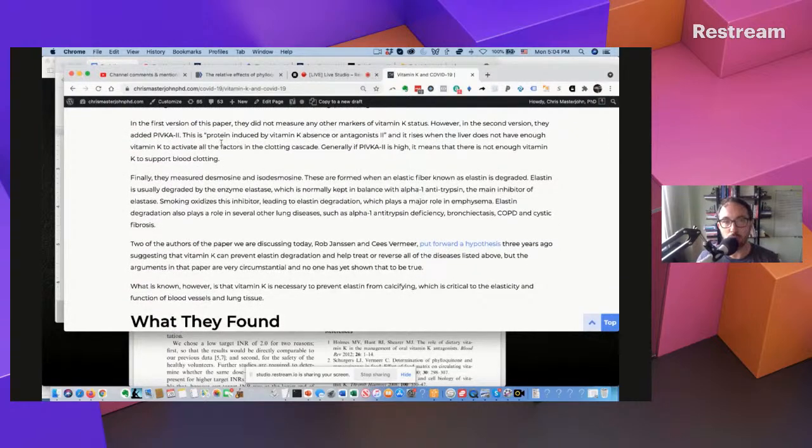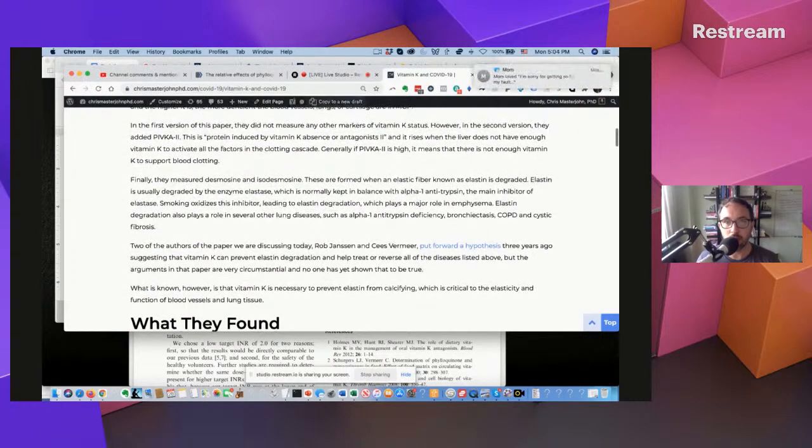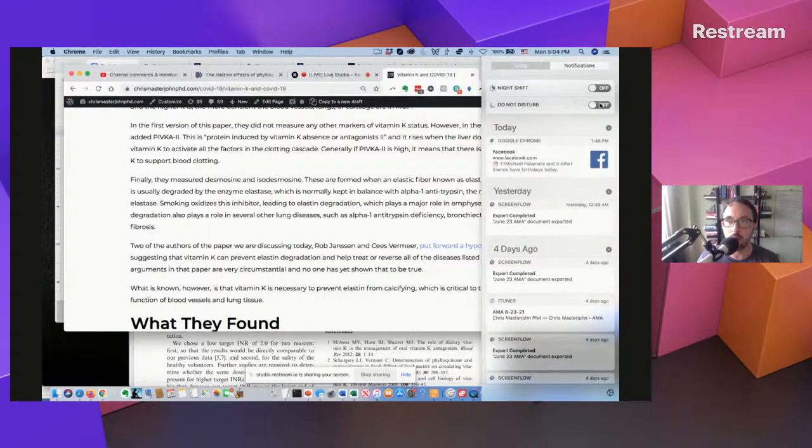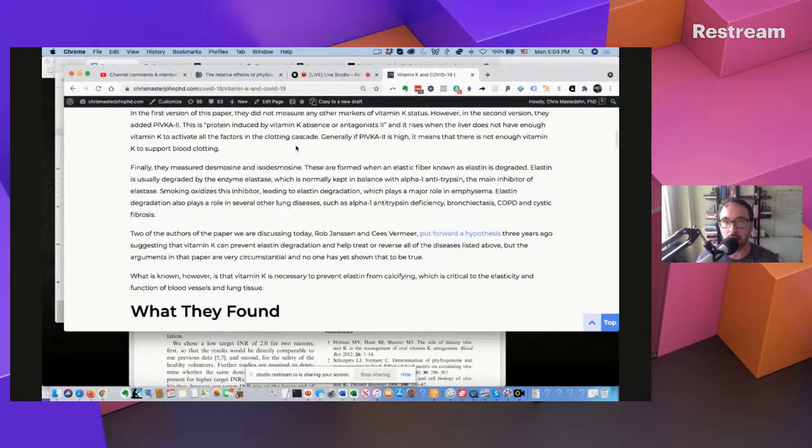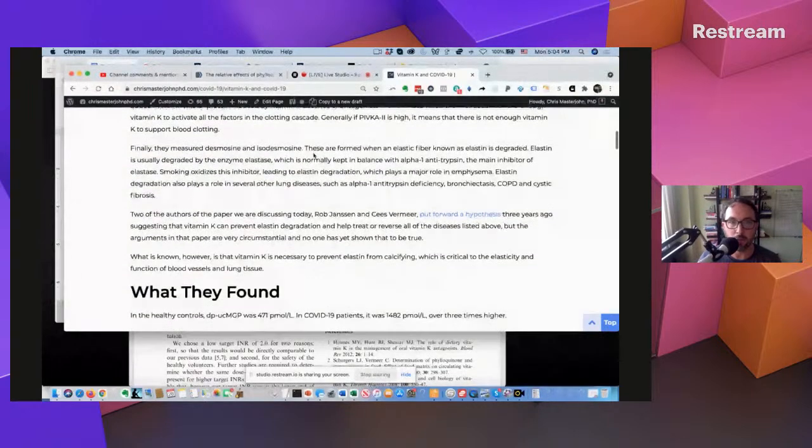At the time that I wrote this, they had updated the paper to also include PIVKA2, which is protein induced by vitamin K absence or antagonist 2, which rises when the liver does not have enough vitamin K to activate all the factors in the clotting cascade. If PIVKA2 is high, it means that there's not enough vitamin K to support clotting.